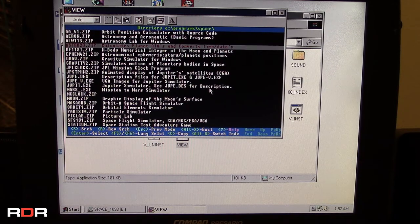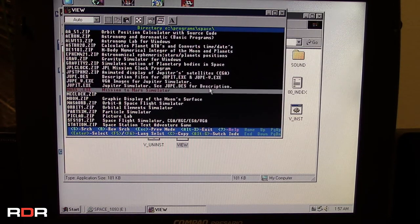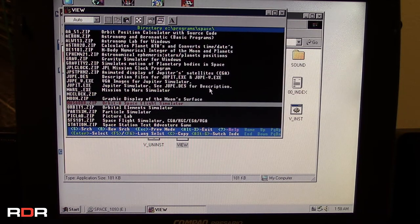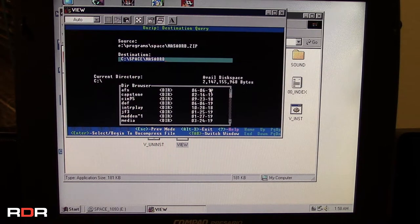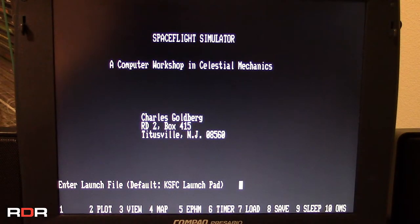Astronomy lab for Windows. Oh my gosh, look at all these freaking programs. Graphic display of the moon's surface. Oh, space flight simulator. Yeah, flight simulators is what we do on this channel. There it is. What am I waiting for? Nothing. This is the greatest thing I've ever seen.